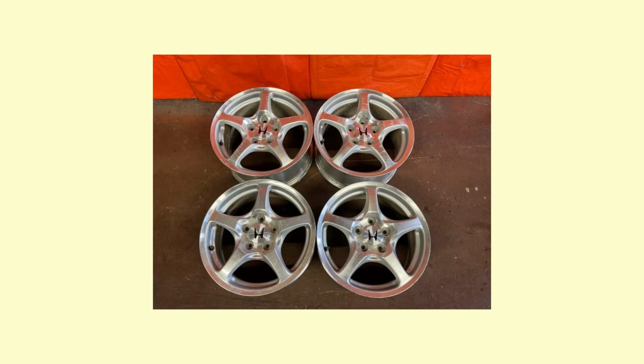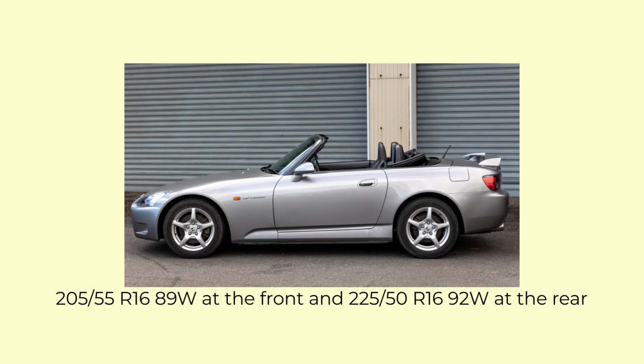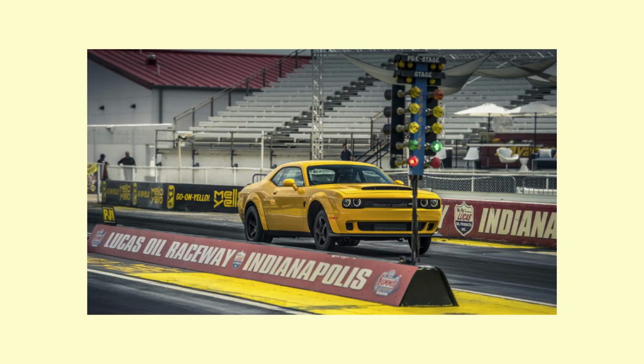In terms of the wheels, they are an open 5-spoke pattern. They are 16 inch x 6.5 inch for the front and 16 inch x 7.5 inch for the rear, and are made of lightweight aluminium alloy. Another important thing to note is the front and rear tires being different sizes, with 205/55 R16 89W at the front and 225/50 R16 92W at the rear. This is a staggered wheel and tire setup, and in powerful rear-wheel drive setups, these setups are almost always used, as wider rear tires help put down the power more effectively.